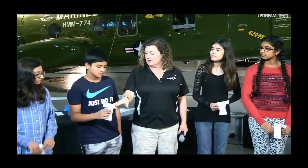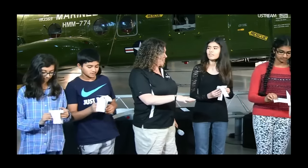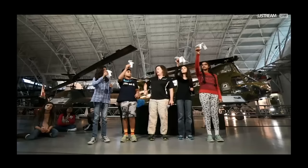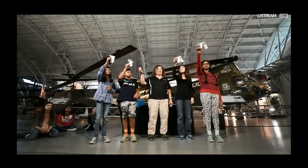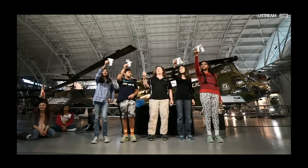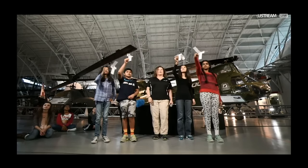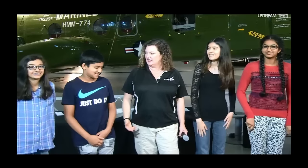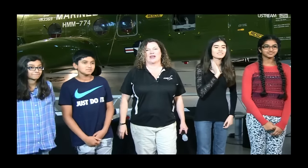Now, you guys have sort of tiny little helicopters, so we're going to auto-rotate them. So everybody hold them up, all right, and on the count of three, we're going to drop them. Now, are they going to fall straight down or are they going to just sort of spin? Okay, ready? 1, 2, 3. Let's see what happens. Great job, you guys. You all landed safely. No one got hurt. Marty, Roger, back to you.